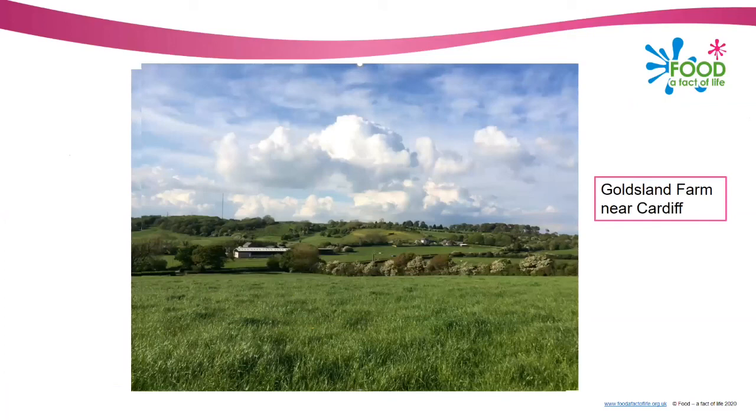I am Abby, I'm a dairy farmer, and I'm speaking to you from Cardiff, which is in South Wales. And what I've just put up on the screen here is a picture of my dairy farm. I'm sure that you lot are probably all sat in a classroom at the minute, and there may not be much of a view out of your window, but this is what I see every morning.